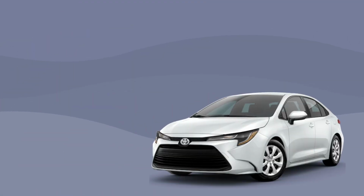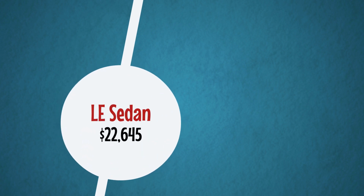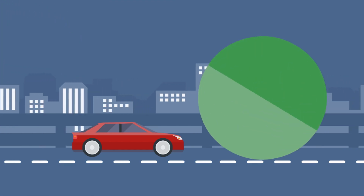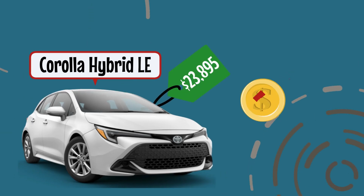On the other hand, the 2023 Toyota Corolla offers a different driving experience with its sedan, hybrid, and hatchback models. The LE trim, starting at $22,645, is the most affordable sedan option in the lineup, while the SE hatchback, priced at $24,100, is the lowest priced hatch. And for those who want to go green, the Corolla Hybrid LE, starting at $23,895, is the most budget-friendly option in the hybrid lineup.